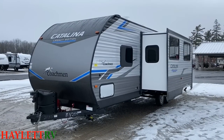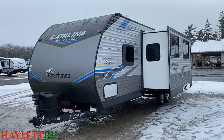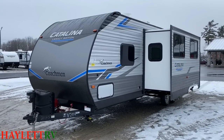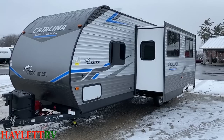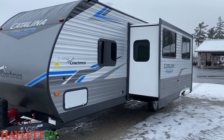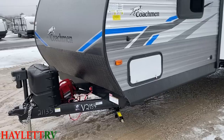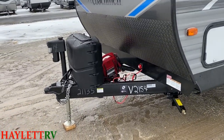Couple other fine details for you. In our early footage, you saw the underbelly is enclosed. That's something Catalina does standard on all their legacy models. But the windows, they're all UV tinted. It's going to keep the sunshine out, help keep it a little bit cooler in the camper. You only get that about 50% of the time in this class and segment. Power tongue jack doing the heavy lifting for us.